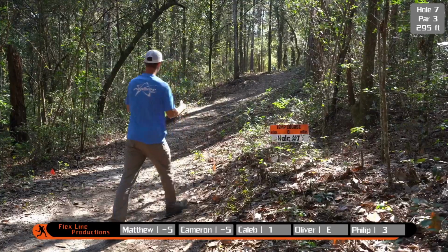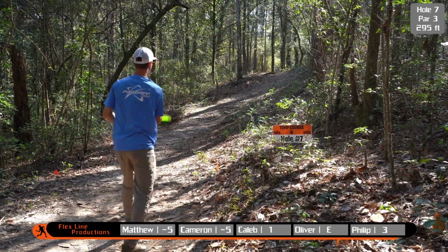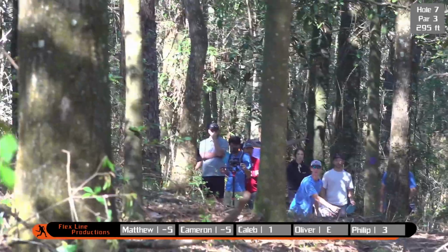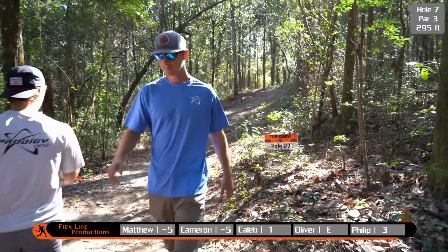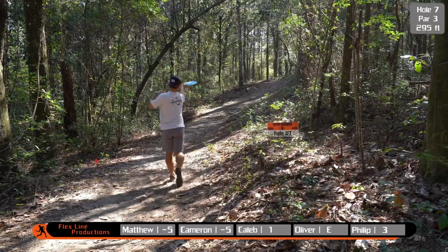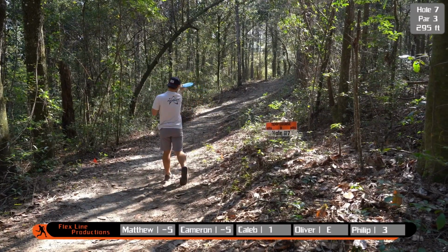Wincing again. Cam's going to take that same forehand line you were talking about. Yeah, going over-stable distance driver here. A little early. He didn't really get the flex or the anhyzer angle on it out of his hand. Yeah, it's funny watching other people make mistakes. He probably saw Matt overturn it and didn't want to do that, so he made the opposite mistake.